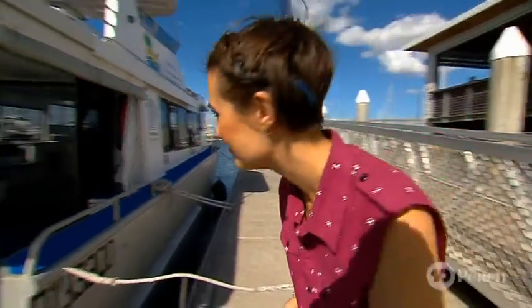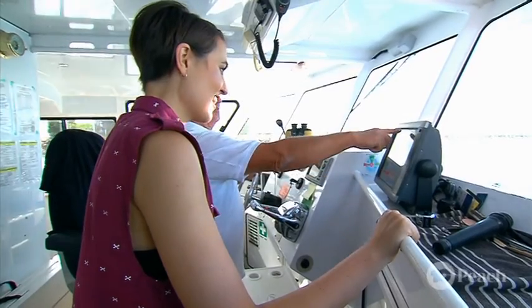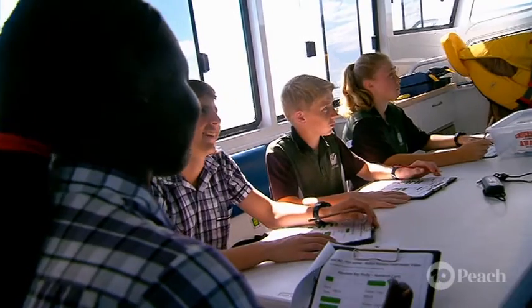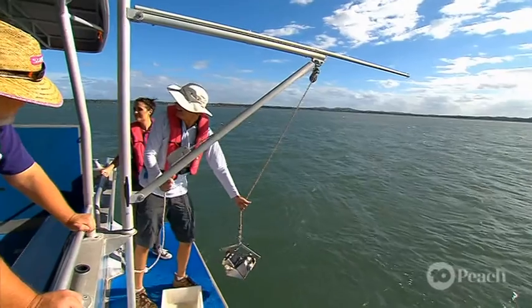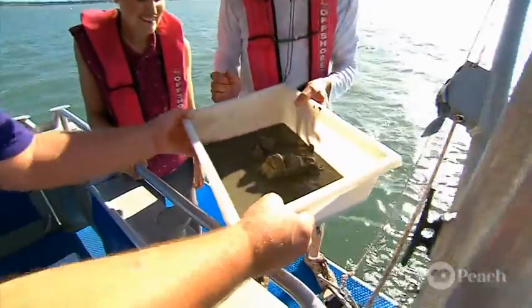Stopped just talking about water and actually got out on the water. In fact, there's someone here I've got to meet. Hi Ian. Hi Lee, how are you? Nice to meet you. The boat we're on today is used by Moreton Bay Environmental Education Centre to teach people of all ages about marine science. And lucky for me, I'm about to get a private lesson on what's below.